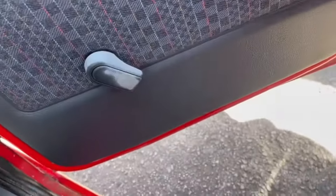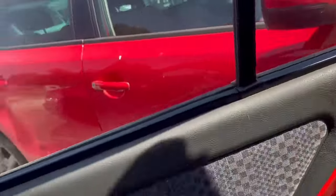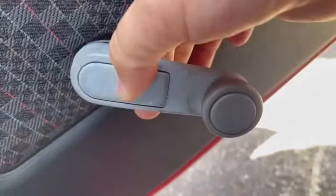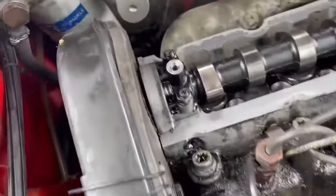So the first job, I managed to get a window winder handle. As you can see, that one's broken, and a new one to go on. They're very white and very faded, but we'll deal with that later on. But for now, we're on.